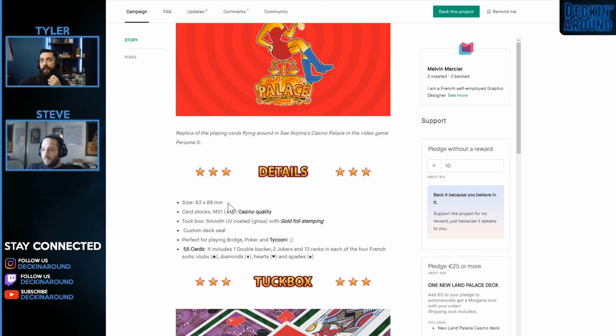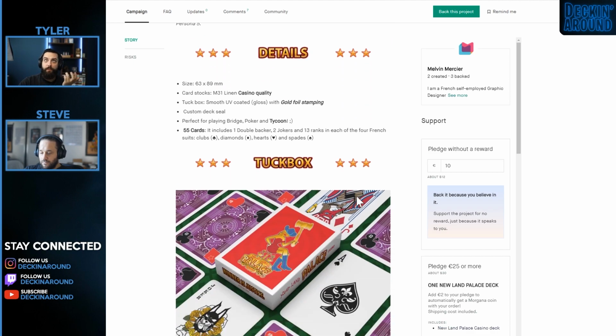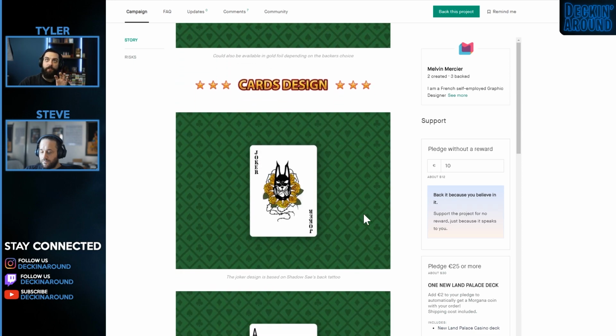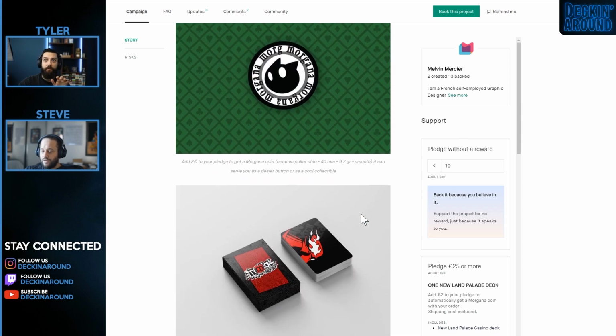It touches on the details there. This is one thing that we sometimes see with smaller printing houses where they include the size. I don't necessarily think the size matters. M31 linen casino grade paper, perfect for playing bridge, poker, and tycoon. I'd say that the thought behind this is not necessarily fully there on the research side of what the campaign should be showing off, just based on the information we're seeing so far.